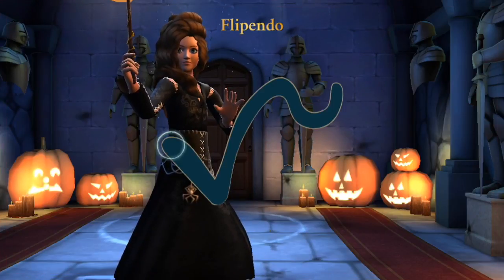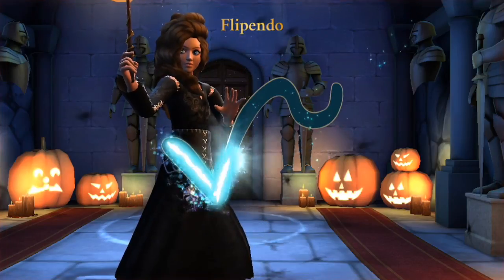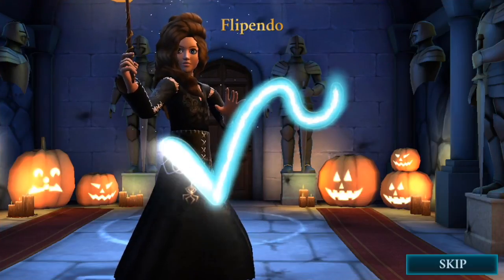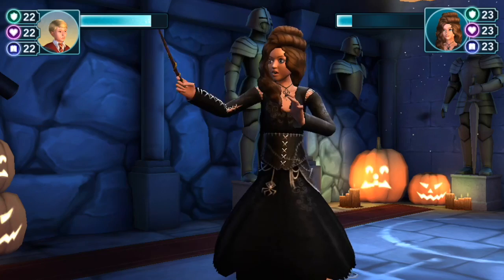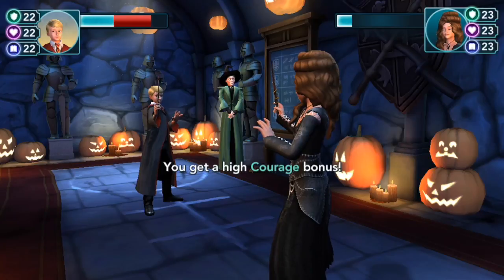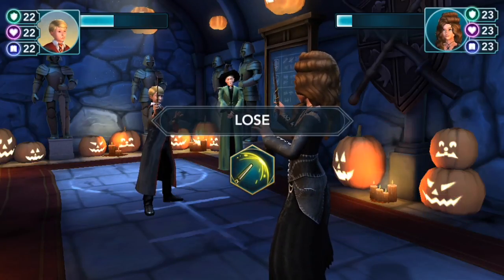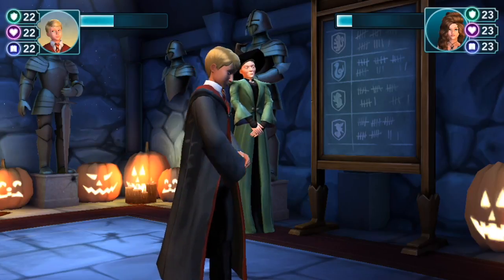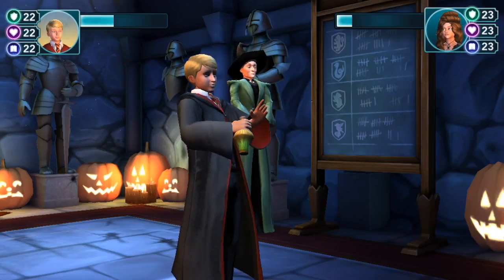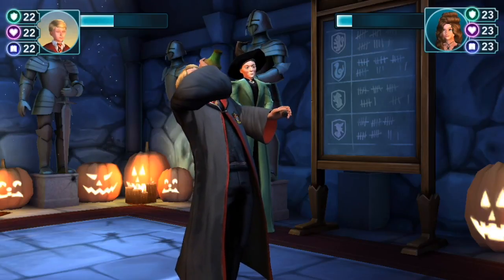What? Trace again? That was perfect. Okay, what is happening? No more glitches, please. Yeah, I was doing it too fast. Oh, look at that. Now, this has made the duel interesting. Except, oh, he's going to heal himself? Why? You could have finished me off. What is with this tactic?